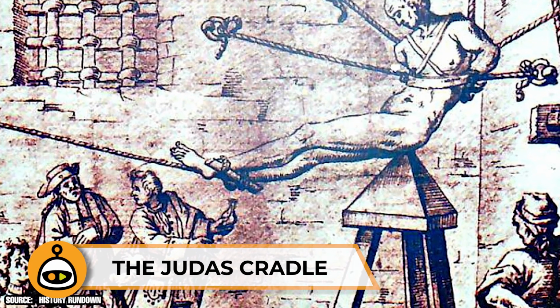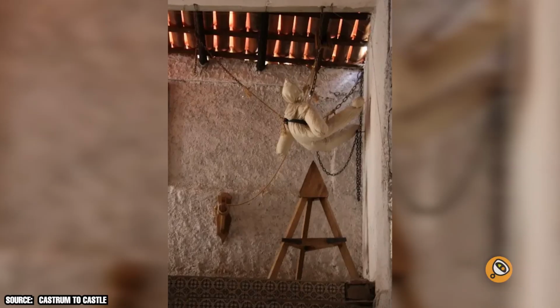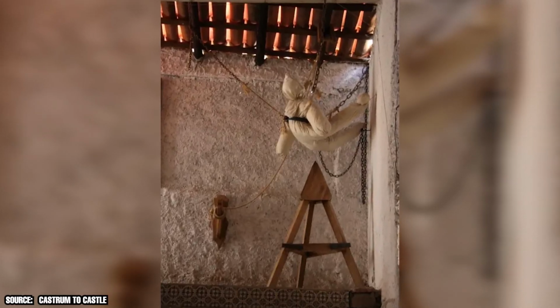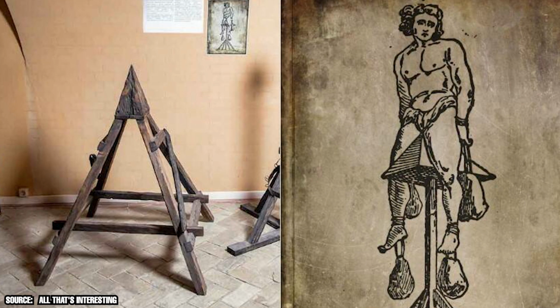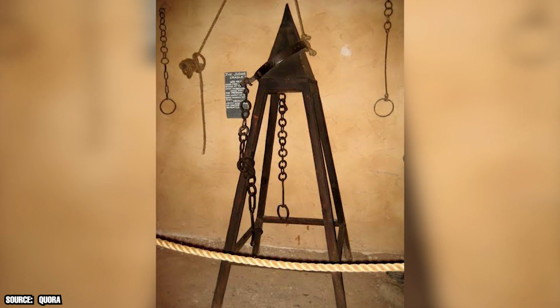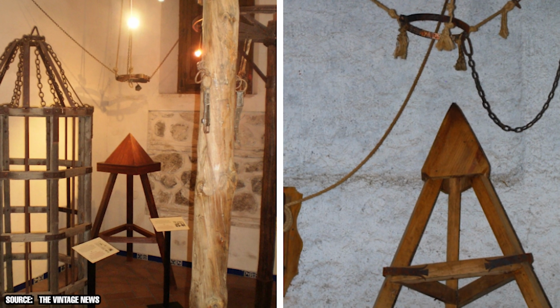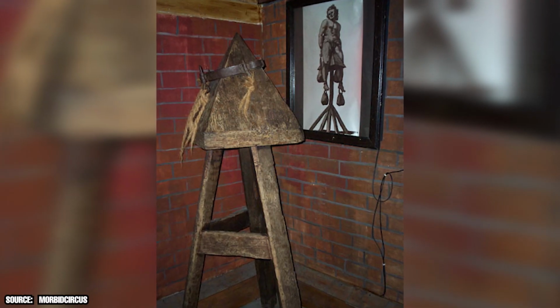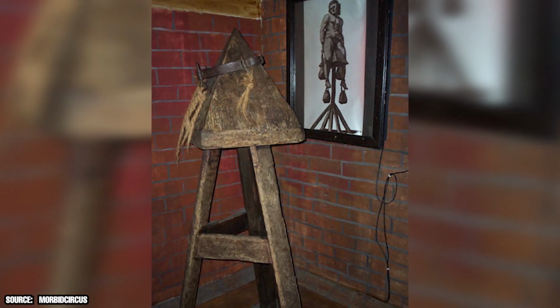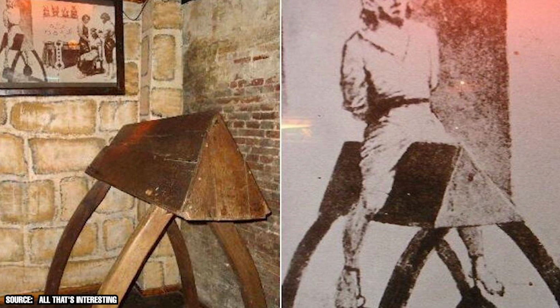The Judas Cradle. This device, also known as the Judas chair, came from Italy. It had the same focus as the Pear of Anguish, mutilating the orifices. Victims were lowered into the seat with ropes. A point went into their anus or vagina, which was stretched and could be permanently damaged. Rips in the muscle tissue could lead to major infections. Weights were added in certain cases and could cause death by impalement. The Spanish donkey or wooden horse had a similar effect. Victims straddled it and had to place their entire body weight on their crotch.